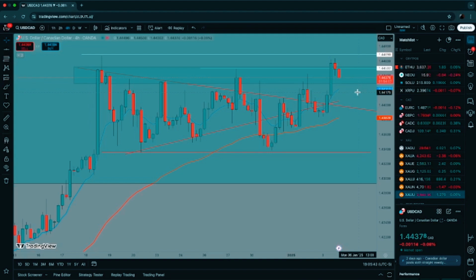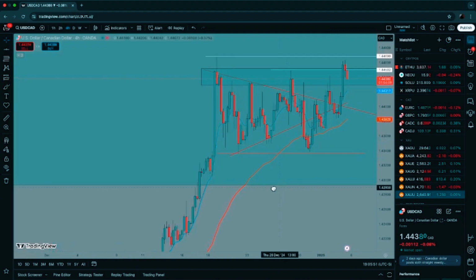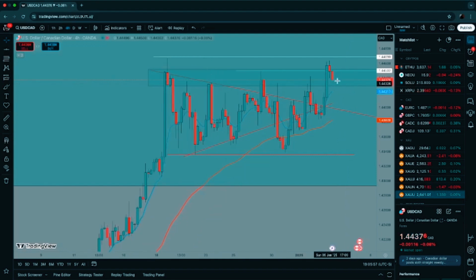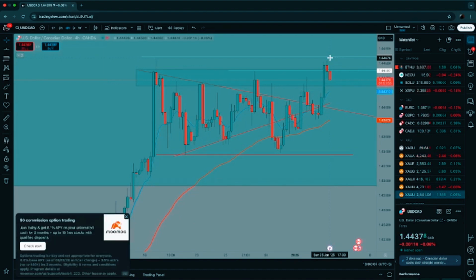I may or may not get a UCAD sell just to see, because I already got everything marked up and I already know how it works. One side does one thing, the other side does the other. But the way this looks, it looks pretty good, looks pretty promising. I like this setup right here. So I will probably throw a sell in and just put my stops above here, and just go from there. But other than that, it's not a whole lot that I'm looking at.